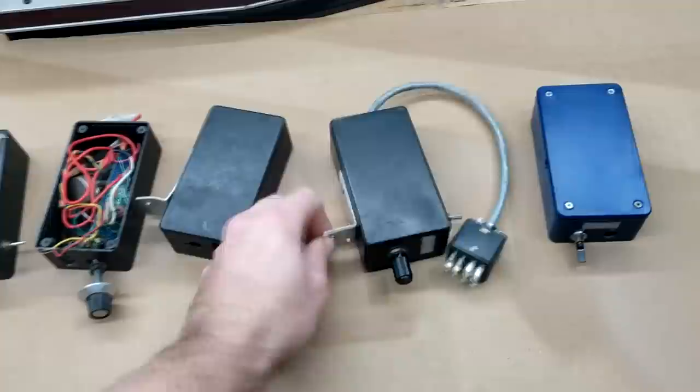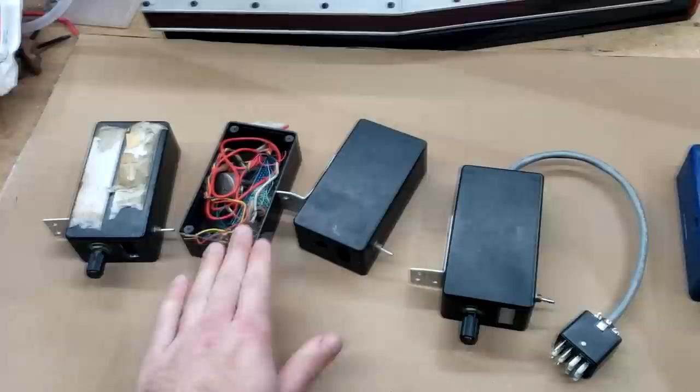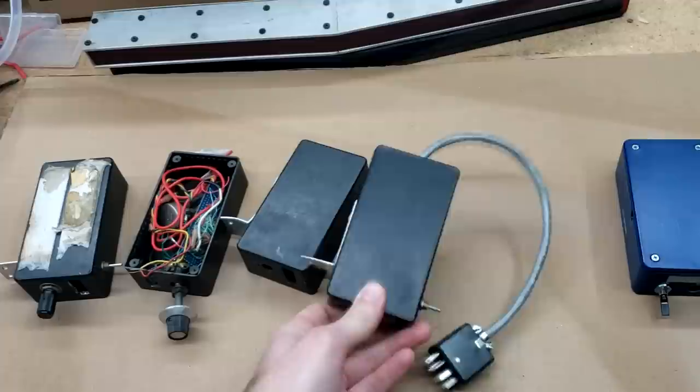This one is the most complete of all of them, and this is probably the one that will end up working first. And once we get this one working, it'll be a template to restore all of these. You can see this one still has its bar graph, it still has the rheostat, it's still got its switch, it's got the output with its cinch connector on it to connect to the relay panel.